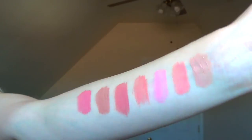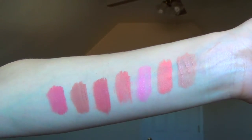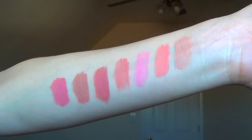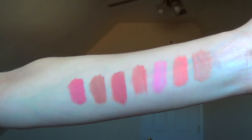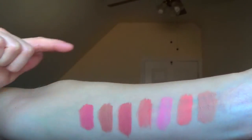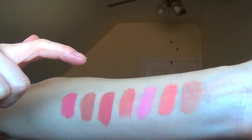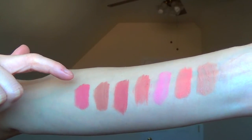So you'll see different colors through them because, like I said, they're really sheer. If you want an extremely opaque lip color, you may not like these, but I don't like that. I like natural looking lip products. So these are swatches of all the shades that I picked out. As you can see, they're all pretty neutral and fun to mix and match together because they're all kind of similar, so you can really create a custom shade. But starting all the way over here, we have Cairo, Buenos Aires, Tokyo, Athens, Stockholm, Abu Dhabi, and Zurich.